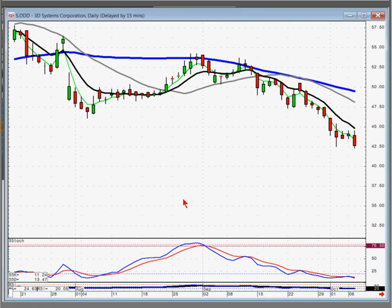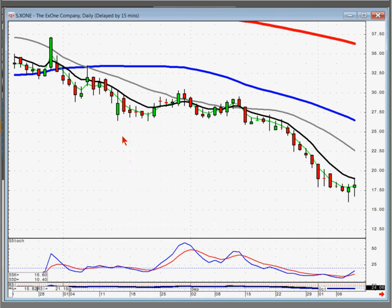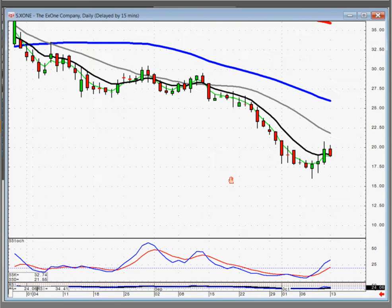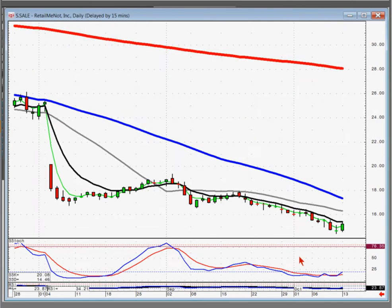And now the other one, XONE. What was I looking at? Oh, that's what I was looking at. It had come up, but now they might be failing back below the T-line and heading back down again. Sale, we'd been short this one for a while.